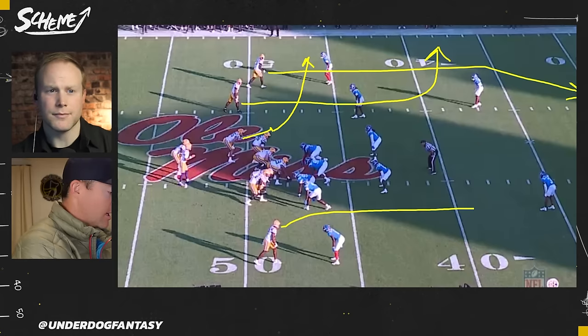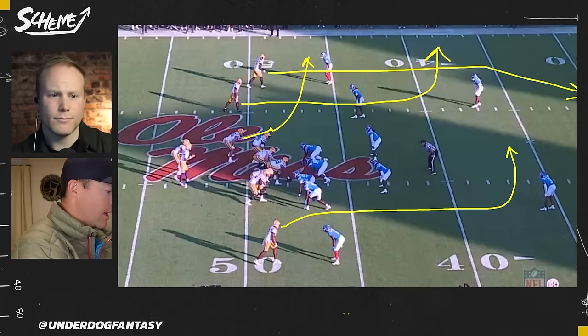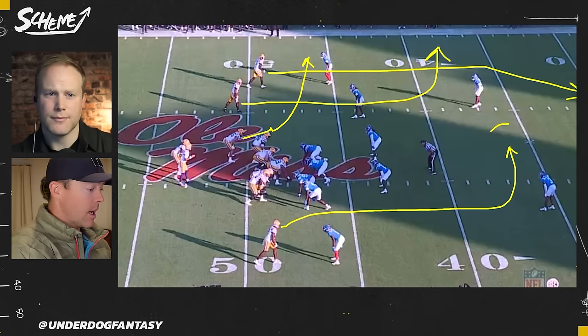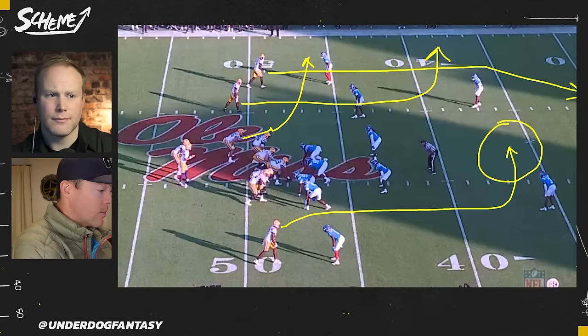And then on the backside here, if everybody in the coverage rolls over and covers the flood route, the three-level throw to the weak side, this is where the ball goes. Great design. Teams run it all the time. It's a very good concept for a lot of coverages. Let's diagnose this play from the beginning.